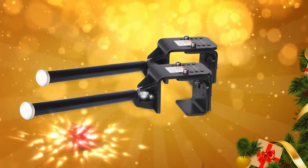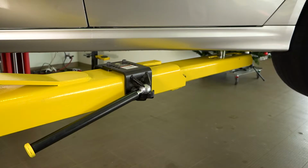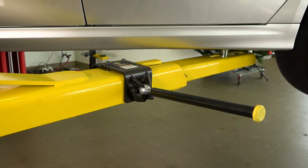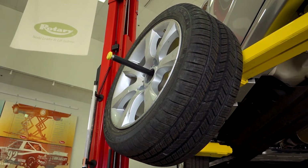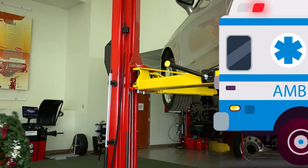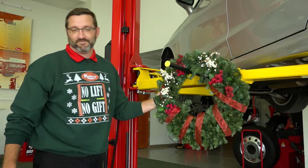Gift number 5, the WheelWeen. The WheelWeen mounts directly to the arms of your lift, helping technicians handle those heavy wheels while avoiding trips to the hospital. And it's a great way to spruce up your shop.